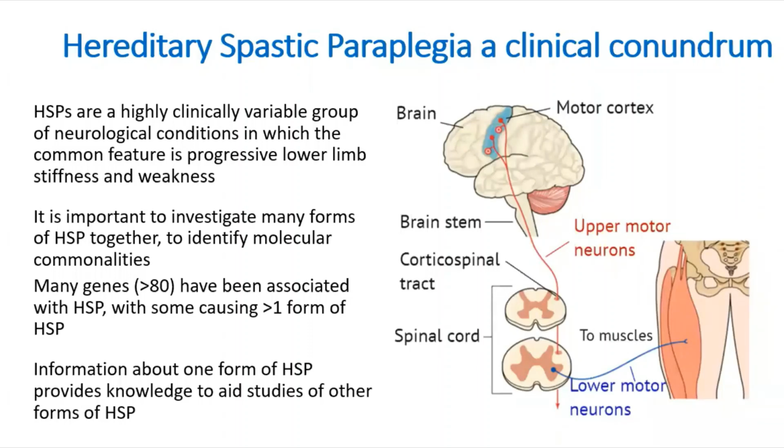So what it does tell us, though, is that each of those people have a problem with what we call the upper motor neurons. And I'm going to move over to this diagram on the right hand side and just explain a little bit about what happens with those upper motor neurons and why they're important. First, I'm going to talk about the lower motor neurons. So the lower motor neurons effectively connect our spinal cord to our muscles and pass messages from the spinal cord to the muscles. But without the upper motor neurons, we aren't able to tell those muscles what to do.